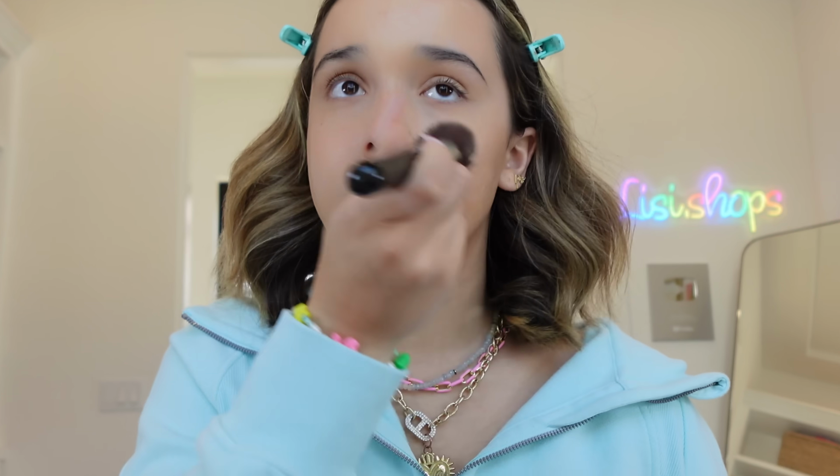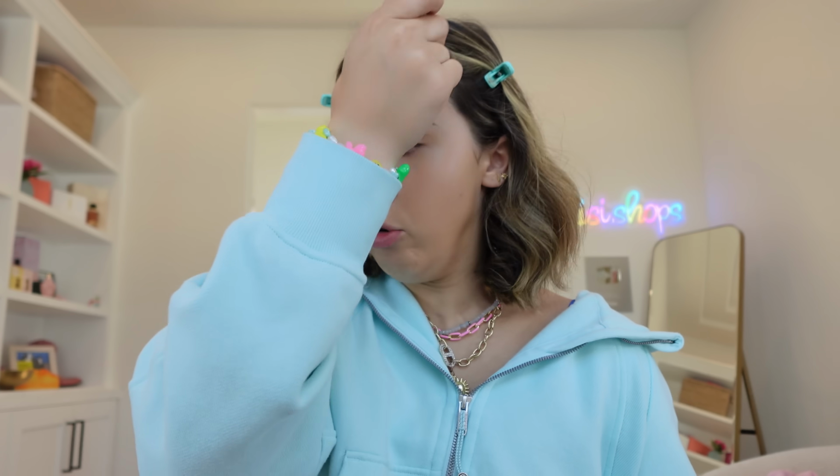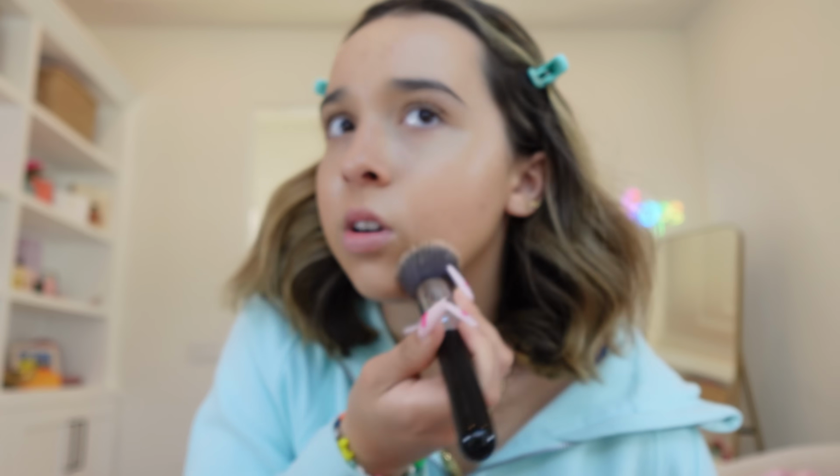I mean, a skin tint is not really worth that much. I use like the Saie one a lot. That was like $30, $40, but $58, that's crazy. That definitely left me with a really nice glow. Really happy with that right now. And it blended out really nice with a brush. This is how my skin's looking right now.